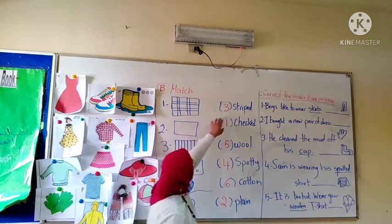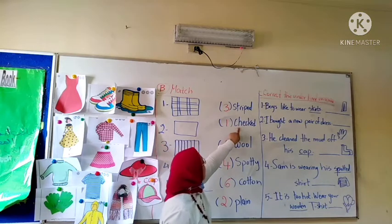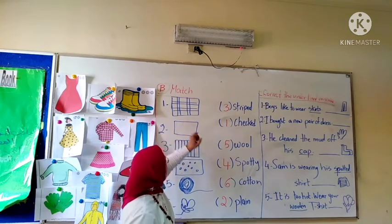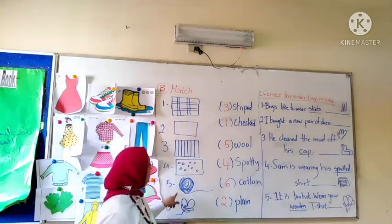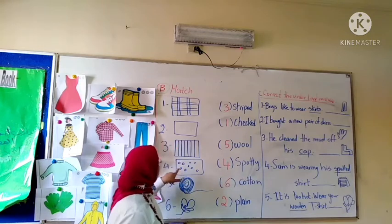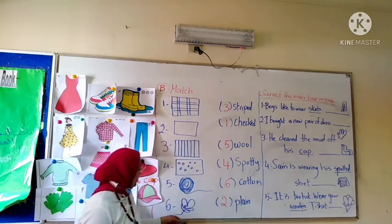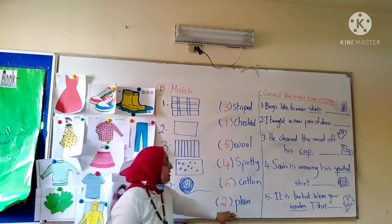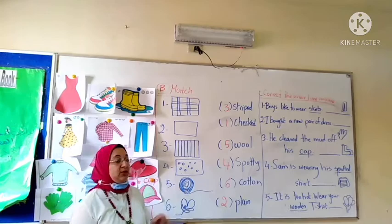I have here, striped, which one is striped? Three. Checked, which one is checked? One. Wool, which one is wool? Number five. Spotty, which one is spotty? Number four. Cotton, which one is cotton? Number six. Then I have plain, which one is plain? Number two. So now I match them.